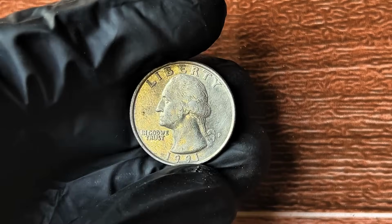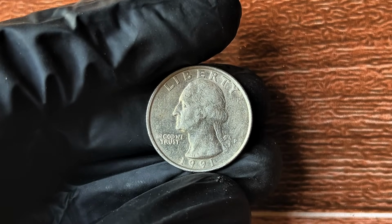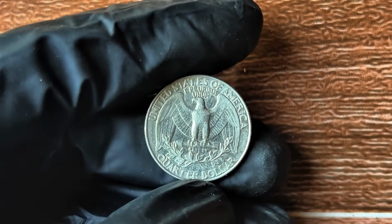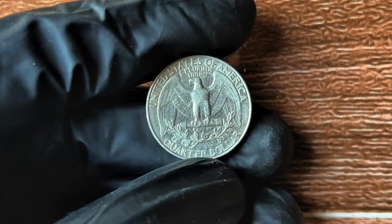Let's talk about what makes the 1991 P quarter so special. At first glance, it looks just like any other quarter: George Washington's stoic face on one side, the eagle on the reverse. But the devil is in the details, and these details could make all the difference. The key: a rare minting error.